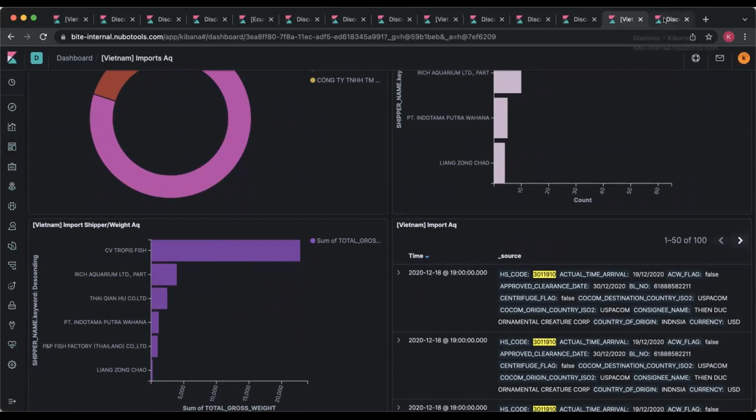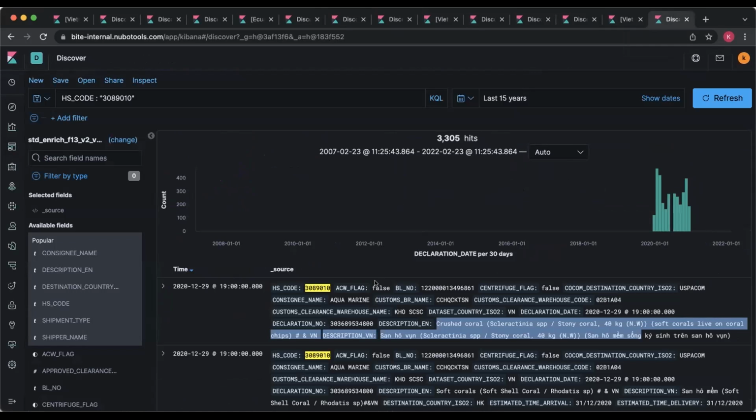So how does this relate? And what can you do with this? As you can see, crushed coral, which is Scleractinia, also known as stony coral, this is a record that we've identified that is listed in the CITES Parties Appendix 2 as a protected coral species. This is a transaction that could be given to analysts to look at in greater detail to determine if this was a legal transaction or not.